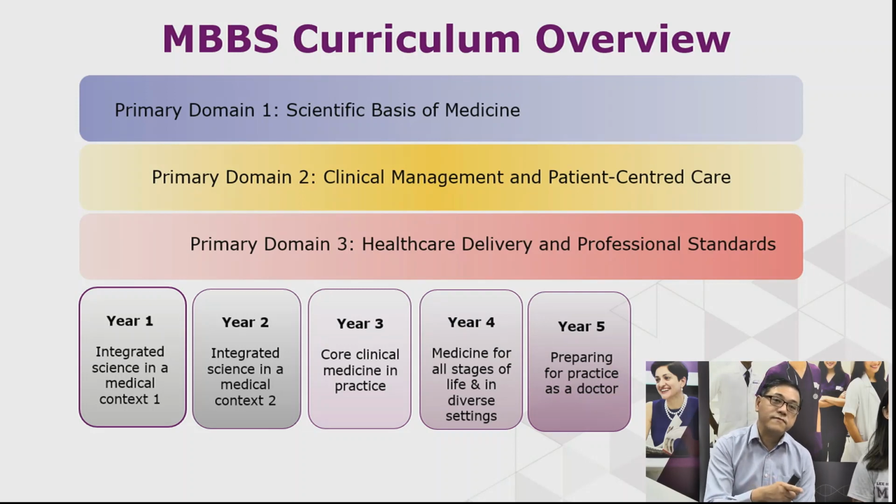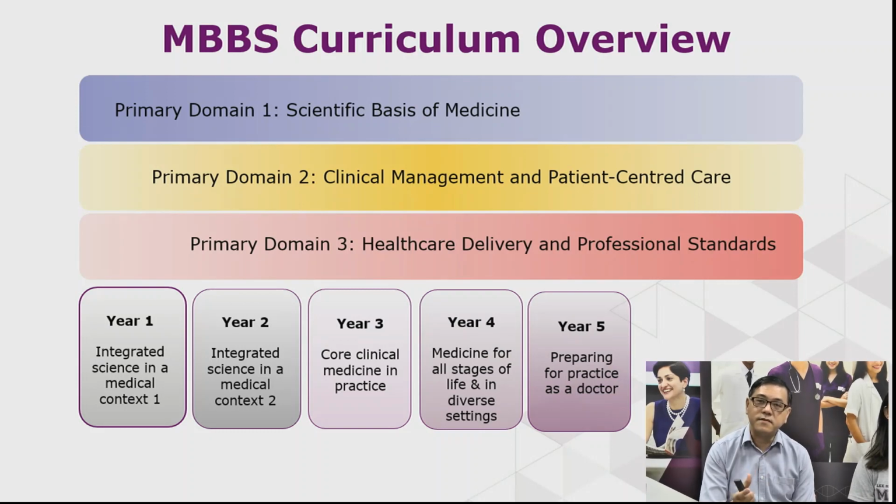We have here the 5 years of the medical school which the students will go through. Year 1 and year 2 are integrated science in a medical context. I will talk about it a little bit more. In year 3, year 4, and year 5 they go to the clinical environment. They will be learning about core clinical medicine in year 3, medicine for all stages of life in diverse settings in year 4, and how to prepare to be a doctor in the final year.